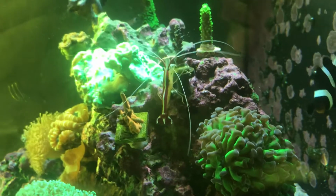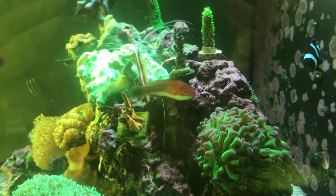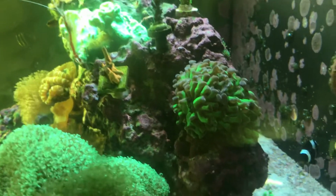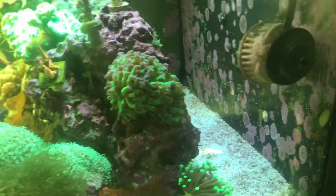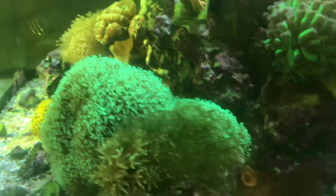That's my cleaner shrimp. His name's Elliot. I just got him a couple weeks ago when I got this wrasse. So I added those two together. I've got 6 fish in total in this tank, and everybody gets along amazingly well. I have my 2 clowns.